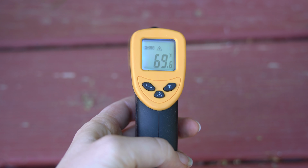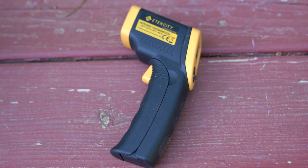One item you may not think of as a safety item is this, an infrared temperature gun. We got this early on in our RV travels, and one of the things that we use this for is checking all of our electrical connections. If you've got any kind of loose connection, it will start to build up heat, and using one of these, you can very quickly identify those connections.